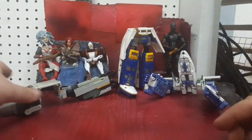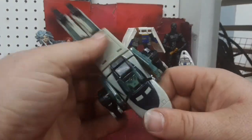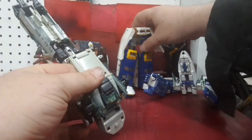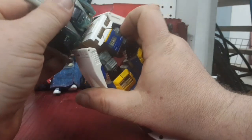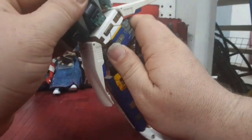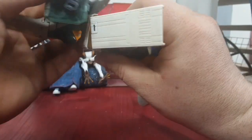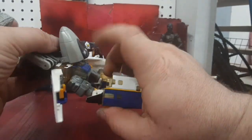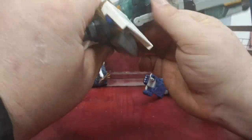Okay, so this guy here, actually, I'm not done transforming him. Because what I need to do next is fold that back so that we can come up here. And these two tabs are going to hook into here. And you almost got to force it. And this little gray bump here is going to go into that hole right there also. Oh boy. Okay, okay, okay. So that goes there.